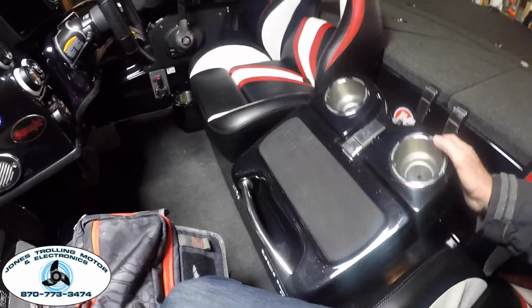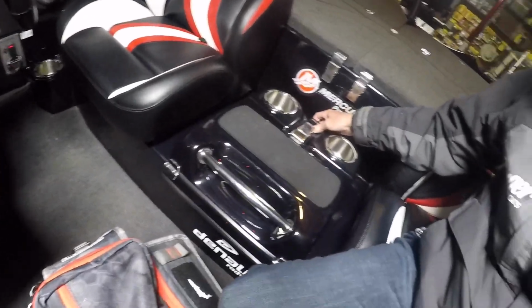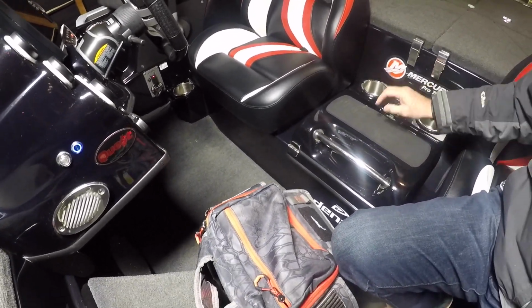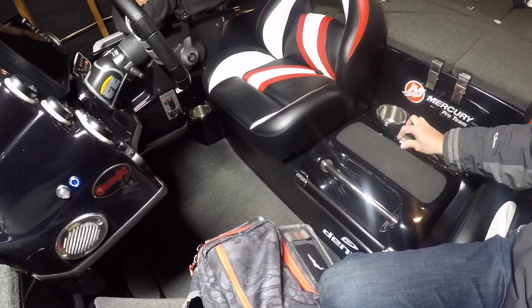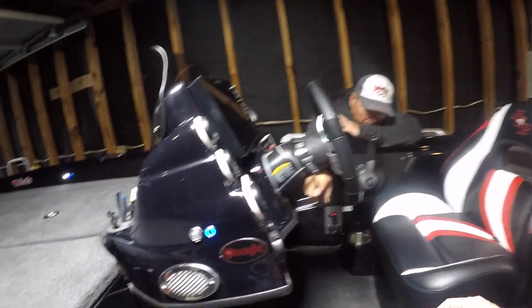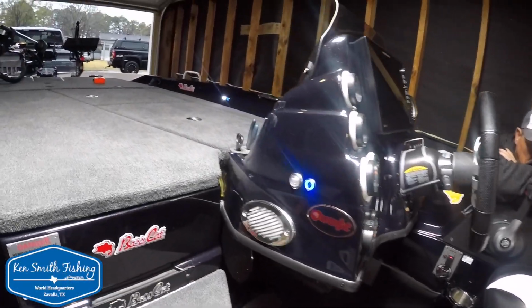I may have to reshoot that, guys, and show y'all, but there's what we're talking about. So that whole center compartment lifts up, and then there's that little day box in there where you keep your phone and stuff. Where's your phone charger? All it has is a USB port right here. I got you. Okay. Bass Cat guys, change that. Give us one in the box.